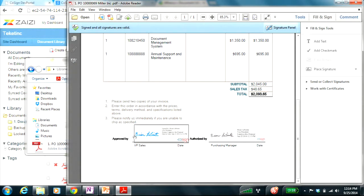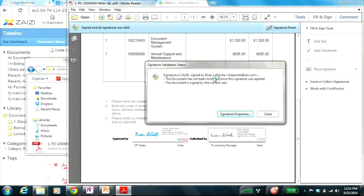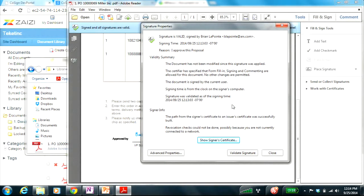And then to inspect them further, I can just hover over them. You can even see right here, digitally signed by CoSign, a valid signature, saying that it's valid as opposed to invalid. The identity right here, Brian LaPointe at arx.com. Standard implementation of digital signatures. It's not going to look any different if you opened it up with an Adobe cert or anything like that.